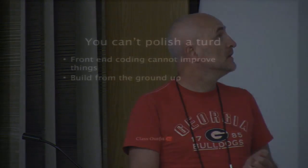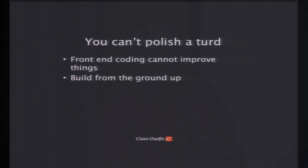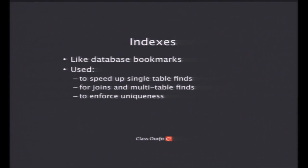It generates content, it generates information. Every page that you hit has got users and permissions and they are generally stored in the database. And you can't polish a turd. So if your database is not very well built, then that just goes through to the front end. No matter what you do with sexy JavaScript and great programming, it won't hide the fact that your database is bad. So you should always start at the ground, build your database correctly, and then build everything else on top of that. It's like a foundation.